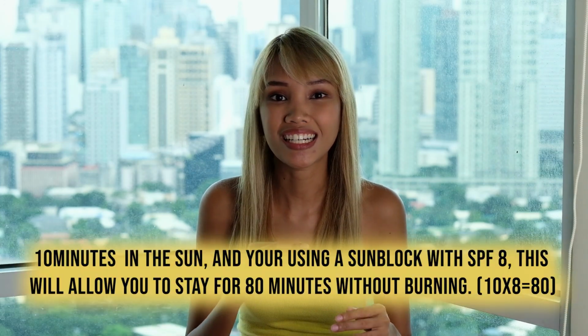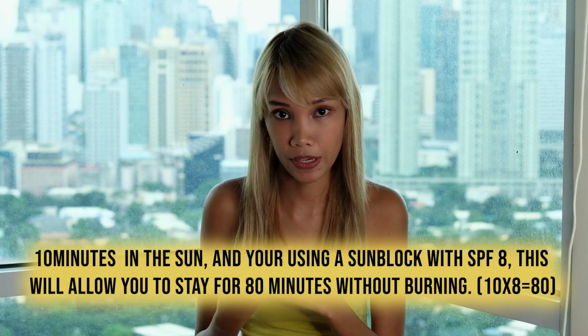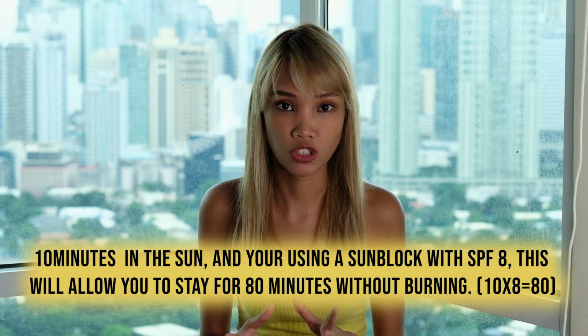So another example, let's say you have my skin color. With my skin color, I easily feel that I get burned or my skin gets redness after 10 minutes under the sun. So let's say I bought a sunblock with SPF 8, for example, this SPF 8. So you will just multiply the 10 minutes that your skin takes to get burned by the number of SPF, which is 8. So 10 times 8 gives you 80 minutes of protection from the sun.